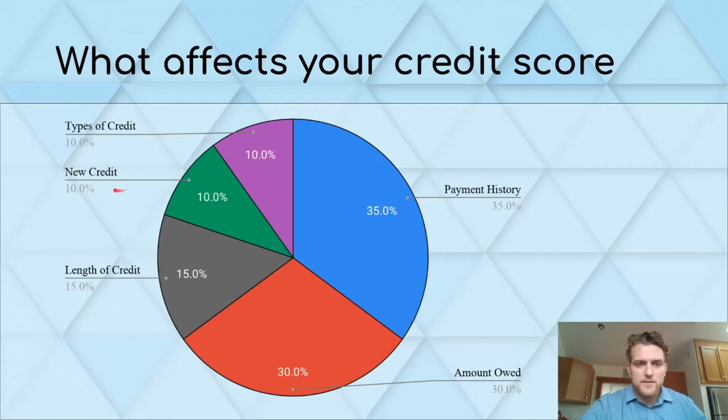New credit, so that would be like applying for new loans, applying for new credit cards. You may have noticed, if you've monitored your score before, that when you apply and get what's called a hard pull on your credit, it negatively affects it for a few days. So they just want to see that you're not trying to get all kinds of loans and credit cards. That's kind of a red flag to them, where they say, why are they trying to borrow so much money all of a sudden?